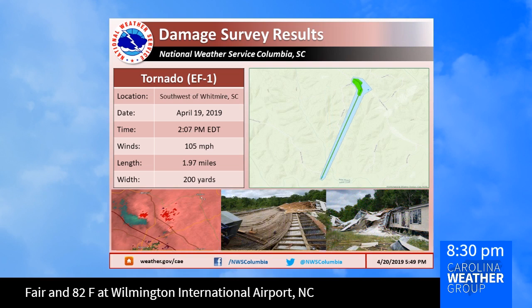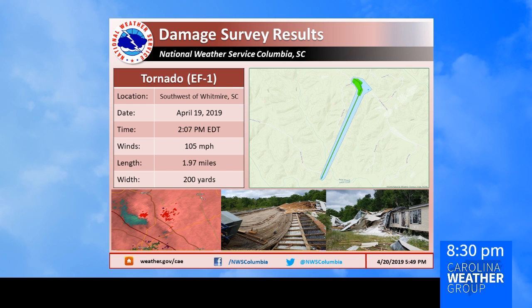If you live southwest of Whitmire, then you would have noticed this EF1 tornado on Friday just after the 2 o'clock hour, packing winds of 105 miles an hour. It destroyed a trailer. You can see that picture on the bottom of your screen. You hear us talk about it all the time, that these mobile homes, the manufactured homes, unfortunately cannot withstand 100-mile-per-hour winds from these tornadoes. You can see another picture there on the bottom right of another home that was severely damaged. This storm was on the ground for less than 2 miles, but still left quite the footprint, with a path of destruction 200 yards wide.